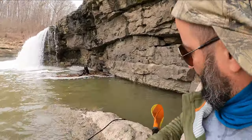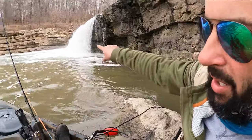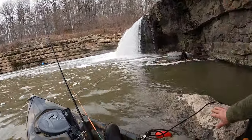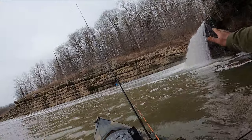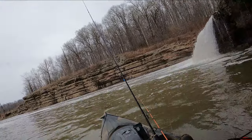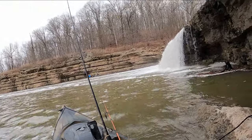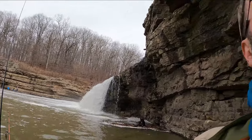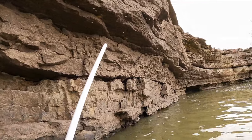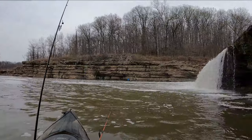So we're tied off to this little rock right here. There is a little bit of a hydraulic current pulling me that way towards the waterfall. So we're just gonna tie off to this rock and I'm gonna try to drift some baits out in here, hoping that there's a flurry of crappie. See what happens. And if I can do this without hitting all the rocks behind me when I cast. But couldn't ask for a prettier location. I mean, I guess I could ask for it, maybe if my wife is out here.